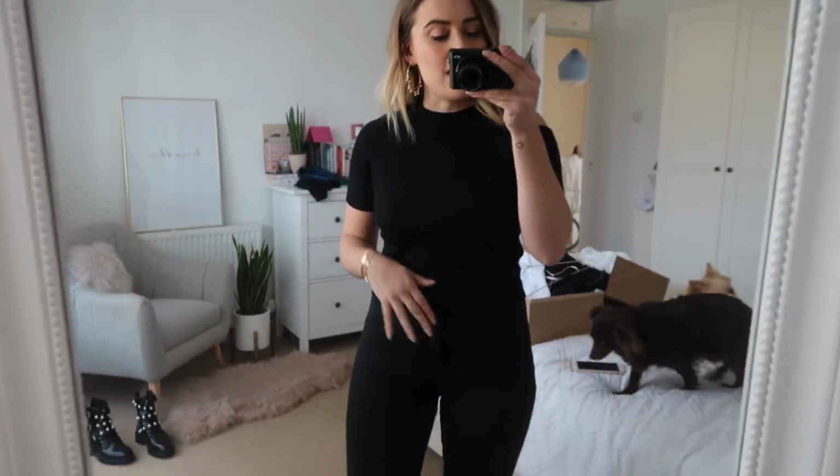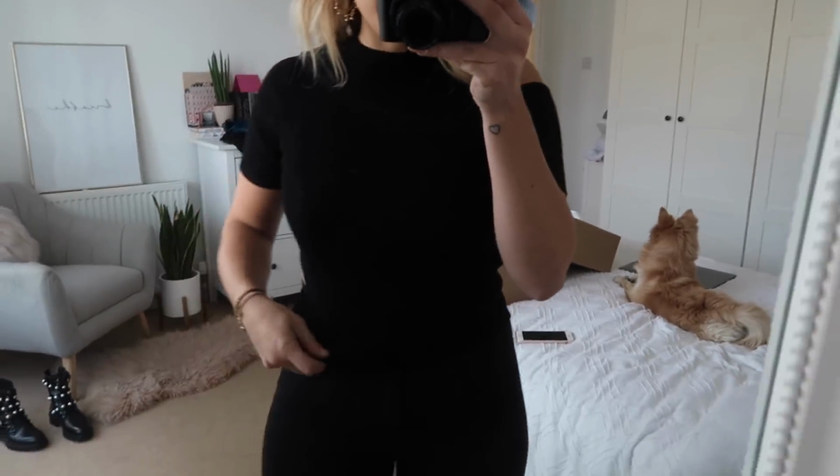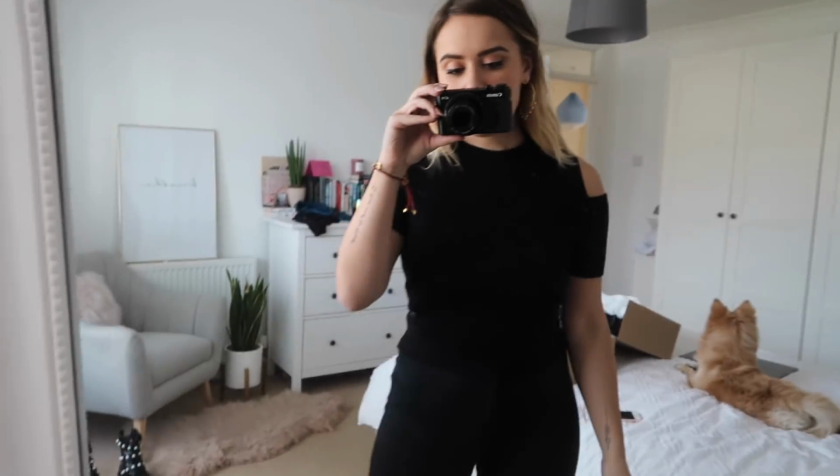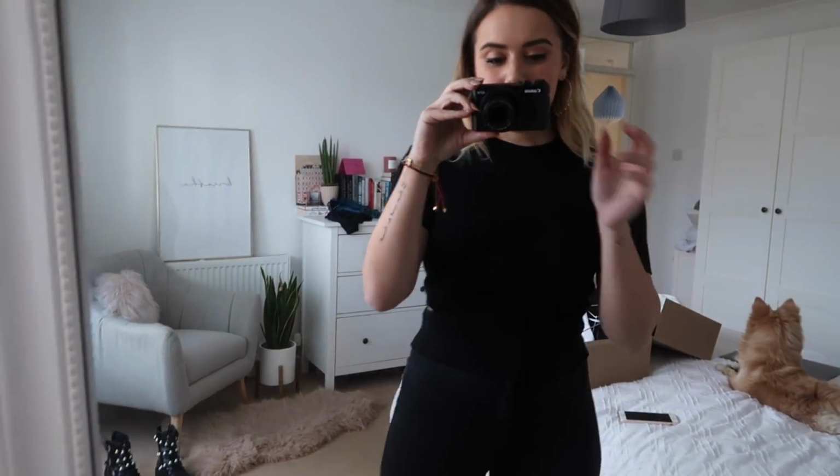So this is the high neck knit top. It's got little cutout bits on the side and on the shoulder. Let me show you properly. There we go. So it's just a really nice winter to spring top.